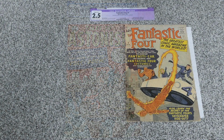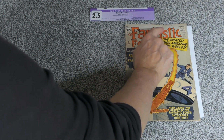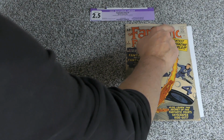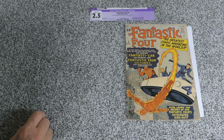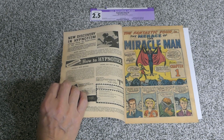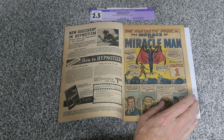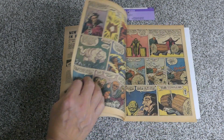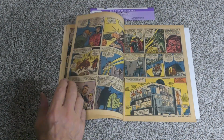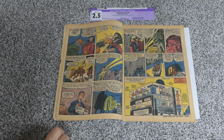And now the last one is the real piece de resistance, as they say. This is the one that I really am thrilled to have. It has a little writing on the cover. It does have some restoration. But inside, it's Lee and Kirby all the way. This is number 3, so they're just formulating their powers and the way they interact with each other.